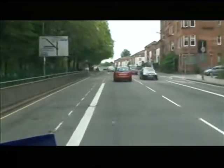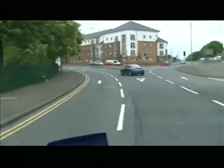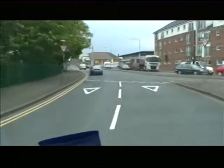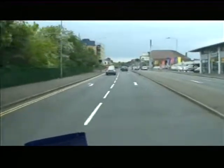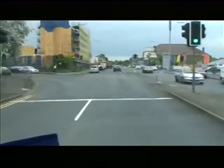So where the old service 38B used to turn off at the Emma Road, the buses now, the 38s now, will just be the 38. It'll just continue turning left or veering to the left to remain on the Cumbernauld Road. And continue ahead in the Cumbernauld Road, heading up through Ridgeway.